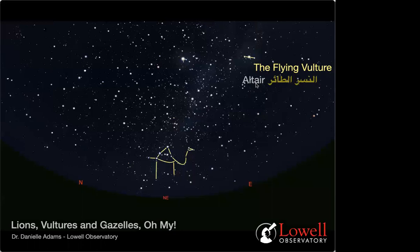Now the other vulture is over here. And this is the alighting vulture, a nasr al-waqiyah. Now, as Arabic was transliterated into Latin characters, in Latin, the W sound is represented by a V. And so waqia became Vega.